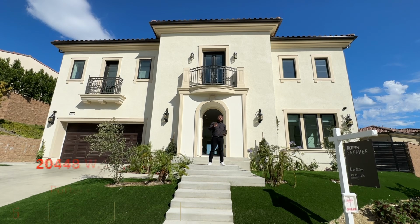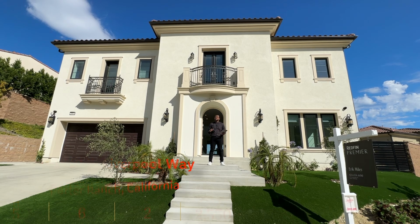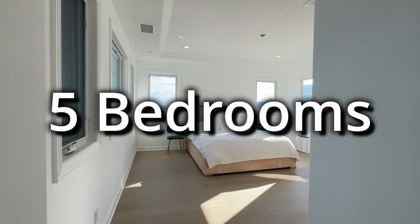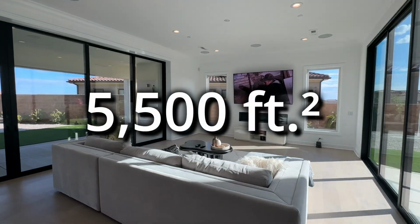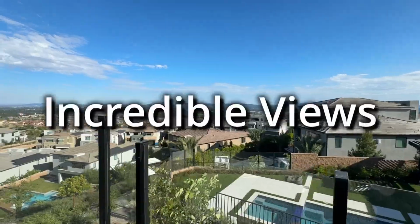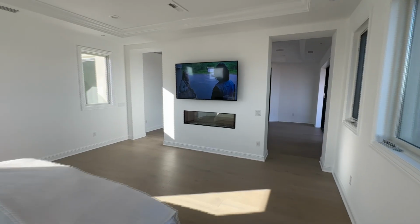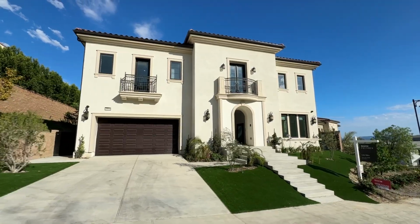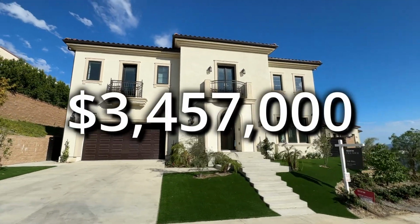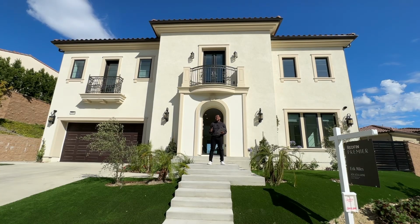Now, today we are here at an amazing home. This home is 20448 West Liverpool Way. And this home consists of 5 bedrooms, 6 bathrooms. It has over 5,500 square feet of living space, and it has the most incredible views that you have ever seen, and one of the most impressive primary suites that I've seen in a very long time. Now, this home has a starting price of $3,457,000. And like I said, you guys are gonna absolutely love this house.